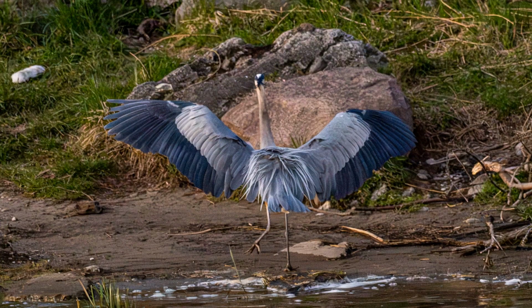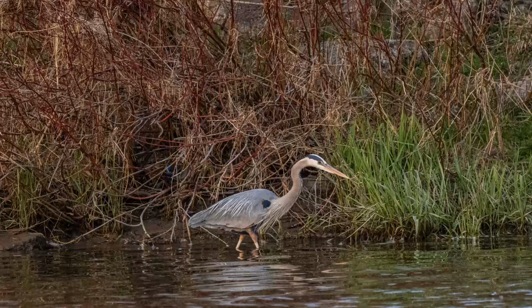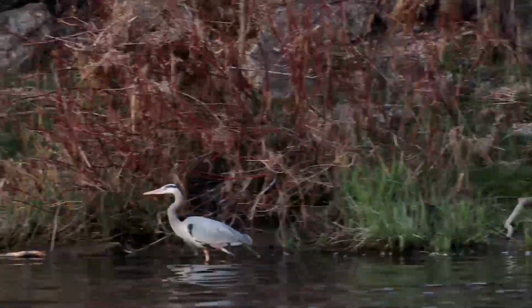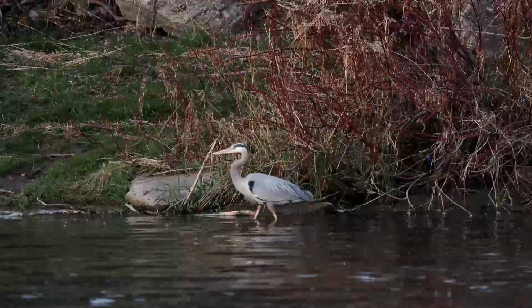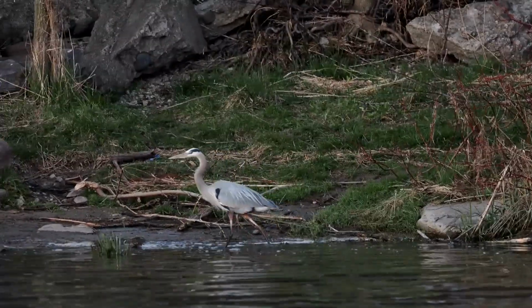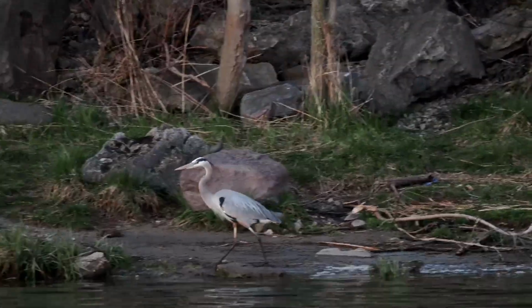This would be nice from the other side, but then you wouldn't have light on him. Now he's landed here and he's going to go up and down the riverbank hunting. I'm trying to track him as smoothly as I can here. I don't have a fluid head, but I'm making the best of my gimbal.